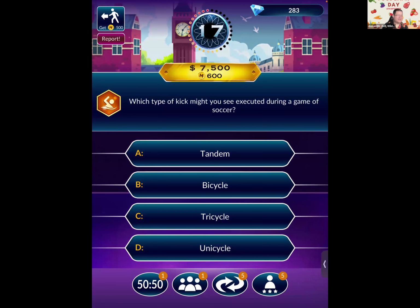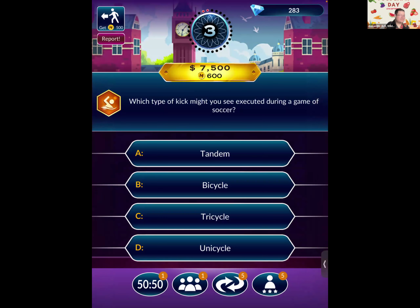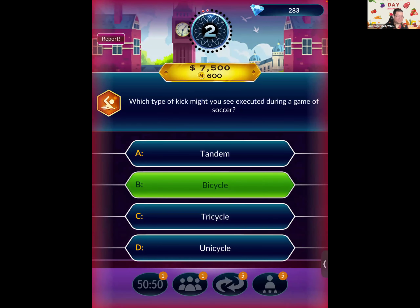What do you all think? I may think it's bicycle. I'm not sure. I may think it's that. What do you all think? A. I don't know. Which type of kick? Yeah, so let's go for B, bicycle kick.